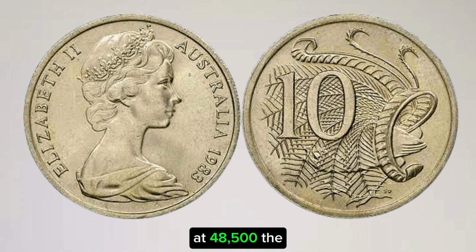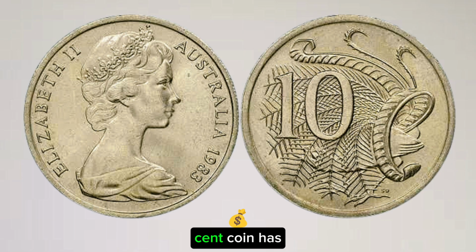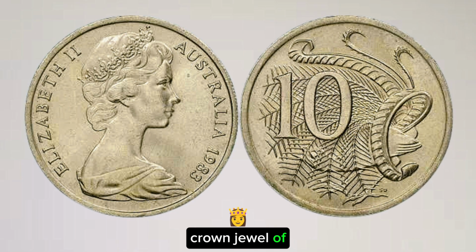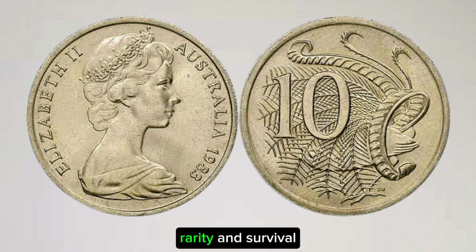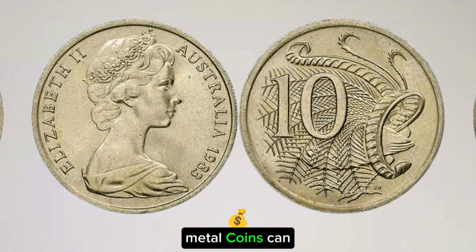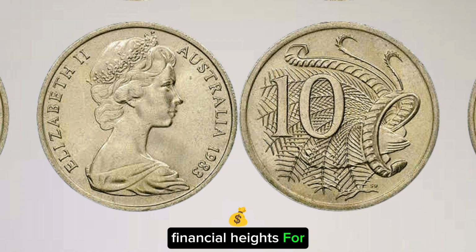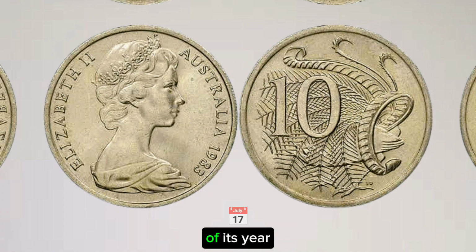At $48,500, the 1983 Australian 10-cent coin has risen from obscurity to become a crown jewel of its era. It represents the perfect blend of history, rarity, and survival. For investors, it offers proof that even base metal coins can achieve extraordinary financial heights. For historians, it is a tiny artifact that captures the spirit of its year.